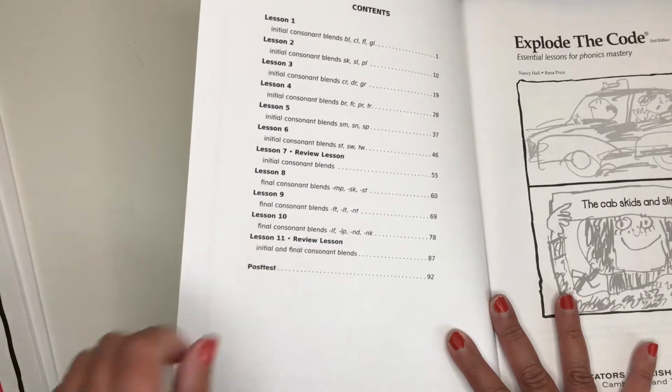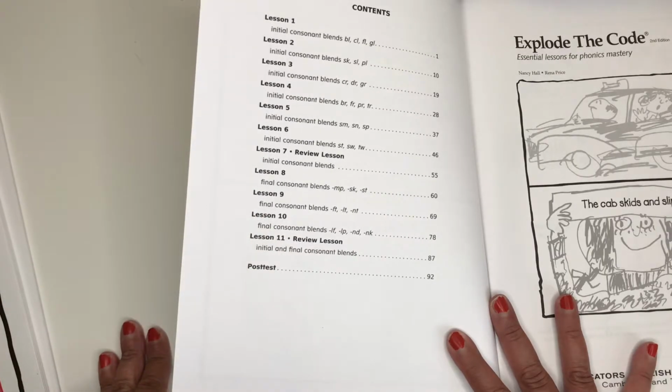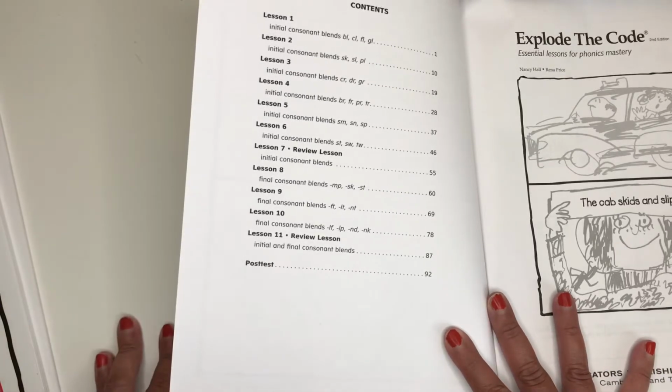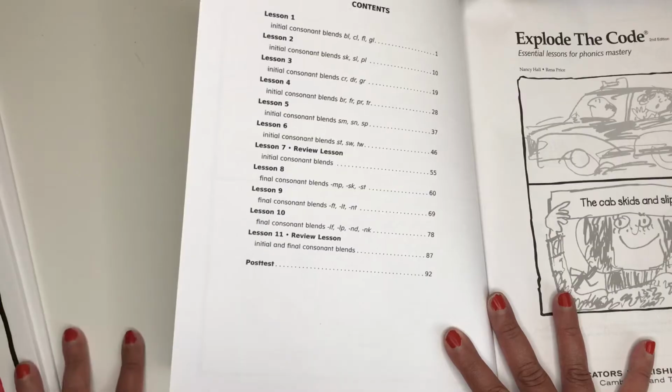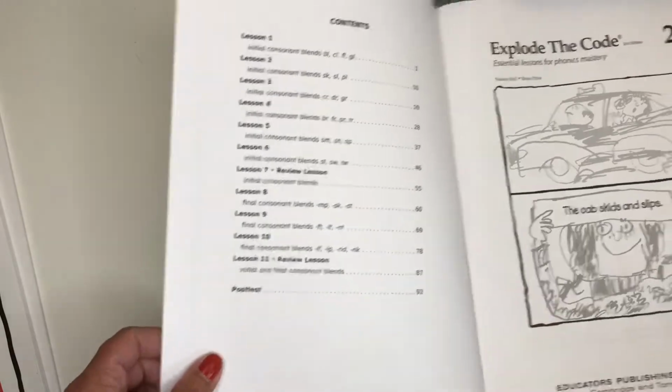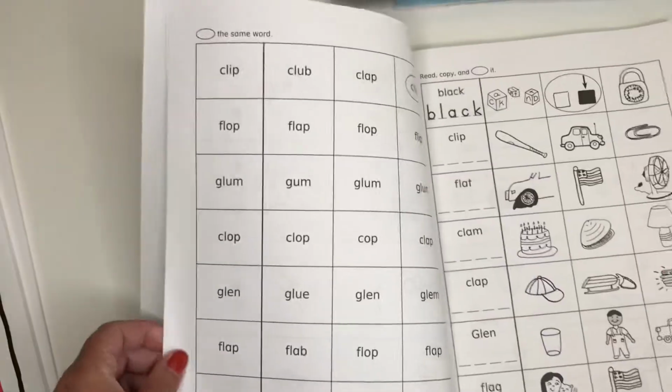Lesson 8, we start with the Final Consonant Blends. Lesson 9, Consonant Blends. And Lesson 10, Consonant Blends. Then we have Lesson 11, and this is the last lesson for Explode the Code 2. It is the Initial and Final Consonant Blends, so it'll be more like a review lesson. Okay? Now we're going to continue. I want to show you how it looks inside.